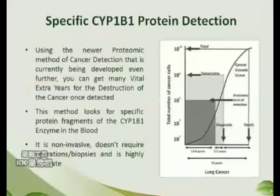The work of Professors Potter and Burke is leading to a much newer and much more effective method of cancer detection called proteomic. What they've done is identify a protein fragment of the cytochrome 1b1 enzyme that lives only in cancer cells. They've been able to look at this particular fragment within the bloodstream. This is really good too, because it means that you don't have to have surgery or biopsies. All you need is a simple blood test to determine whether a cancer is present.